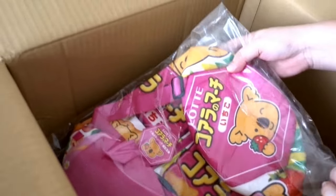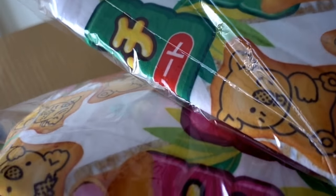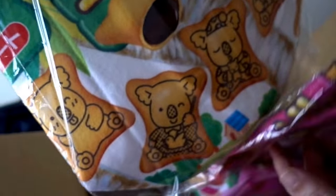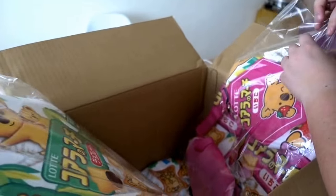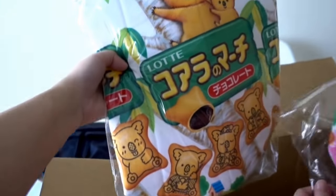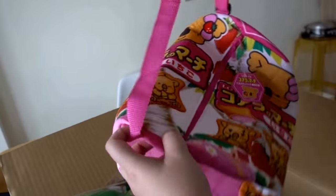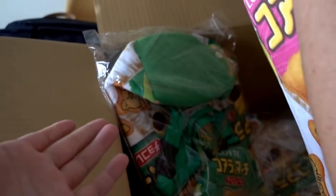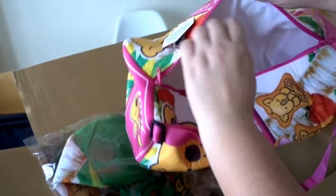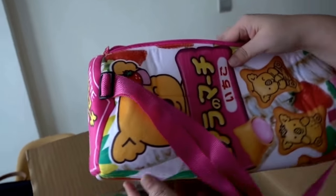Oh, okay, and this cute backpack. Oh, it's soft. It's like a plush material. Okay, it's not too big. It's not humongous. Because I grew up eating this biscuit, and when they created a bag in this design, I just thought that's adorable. It's adorable. I'm happy I have one pink and two green. One green is probably gonna be for sale. I will carry this. I love it. Yeah, it's cute.